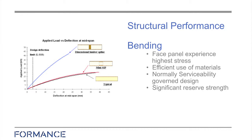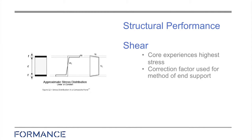Now, these designs are typically governed by displacement, deflection, long-term displacement. So you end up with a massive amount of redundancy in the strength capacity of these systems. And again, we use the joints and structural timber, as you can see in the panel and the building behind us, to further strengthen the roofs and get bigger spans from that. In terms of shear, the core provides the bulk of the capacity, but the strength's really a function of the detailing at the ends, which is why we pay really close attention to that, and Nino has the details online. Because we want to ensure you've got adequate capacity at the ends.